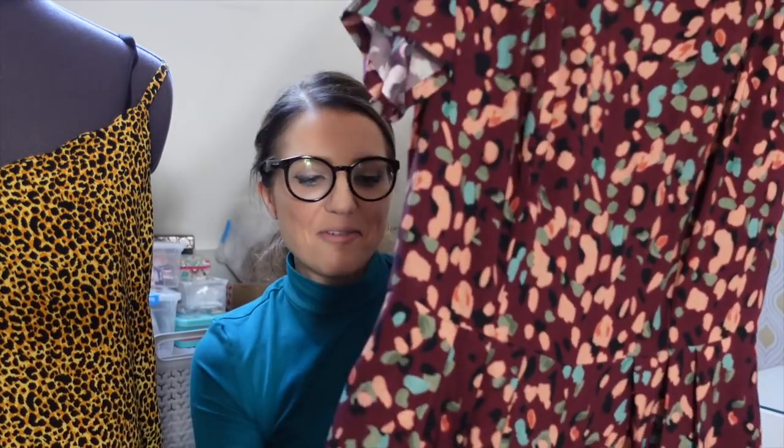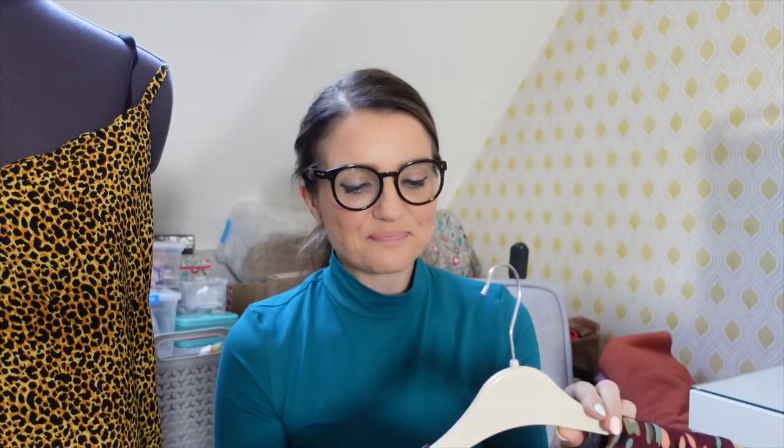So again, I'll link the card to Rachel's vlog, where she does the sew-along if you fancy sewing this up. But yeah, I'm really, really happy with this. I can't actually remember what size I made in this because it was so long ago, but if I can figure it out, I'll insert it somewhere for you. But yeah, I really love that. I'm really happy with it.